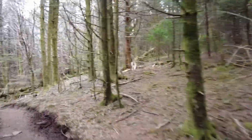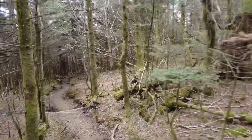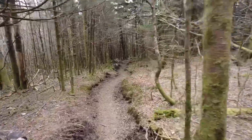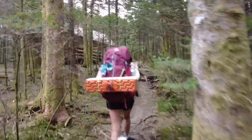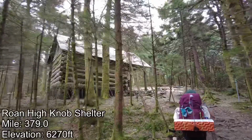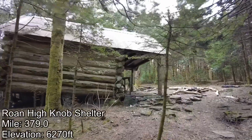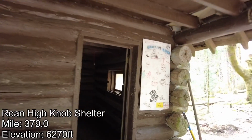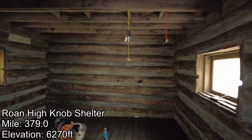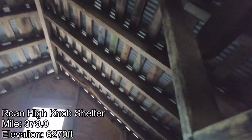And just a little farther up here, another half mile, we're going to get to that shelter. It's the highest on the AT. So I'll be there in just a minute. There it is. This is Roan High Knob Shelter. Elevation, 6,270. Cool. And it's even 2 stories. Cool.